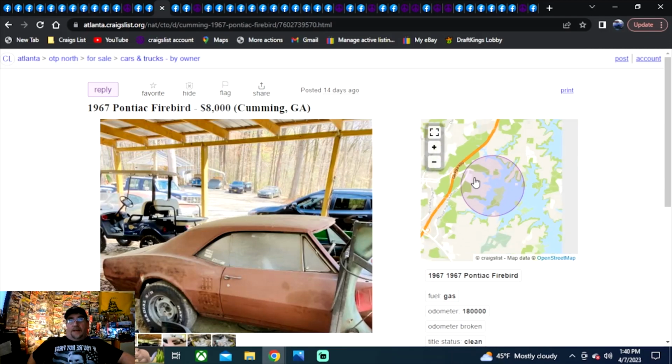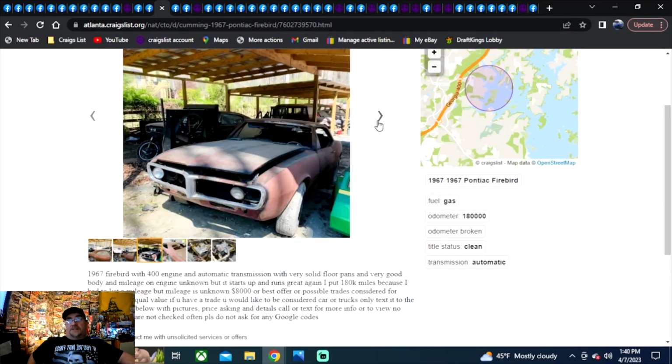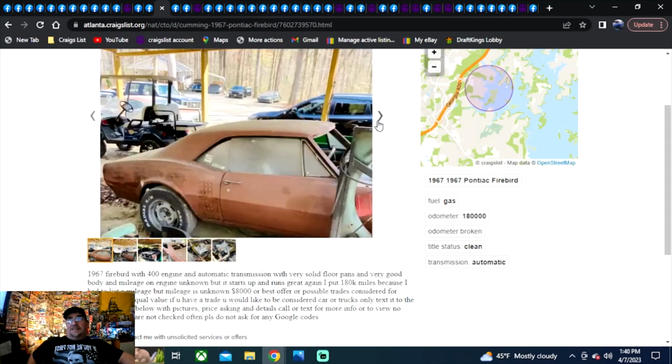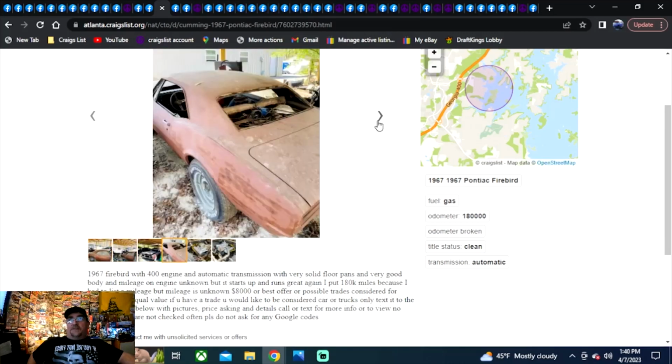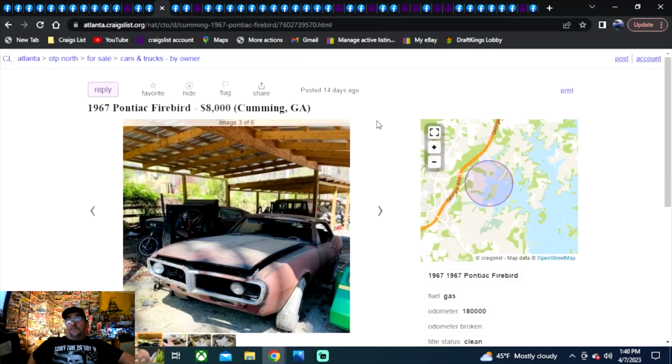8 grand Atlanta. I go on about that Camaro search, but we do it all the time, and it's so disgusting on the prices that we see. And then you come on here and look at these Firebirds, and it's like, man, why would you buy a Camaro? I don't get it. Doesn't make any sense at all.